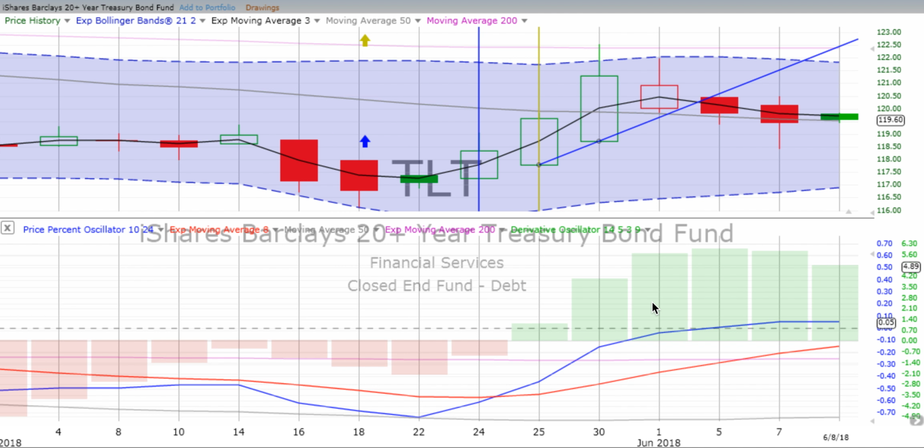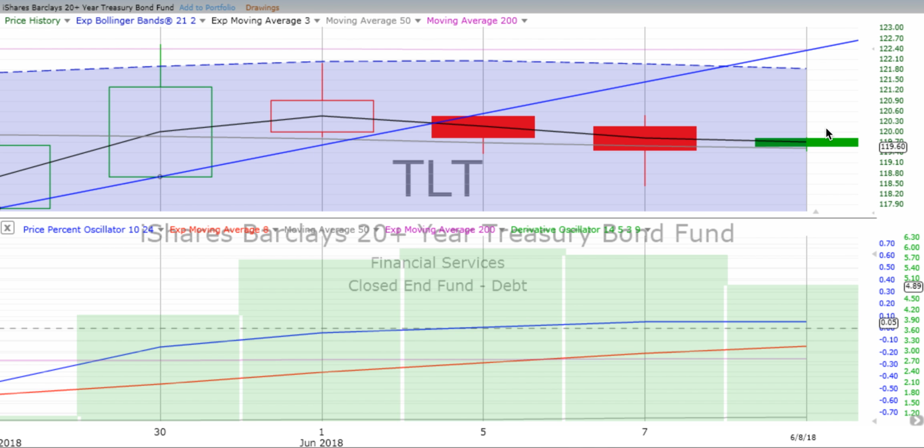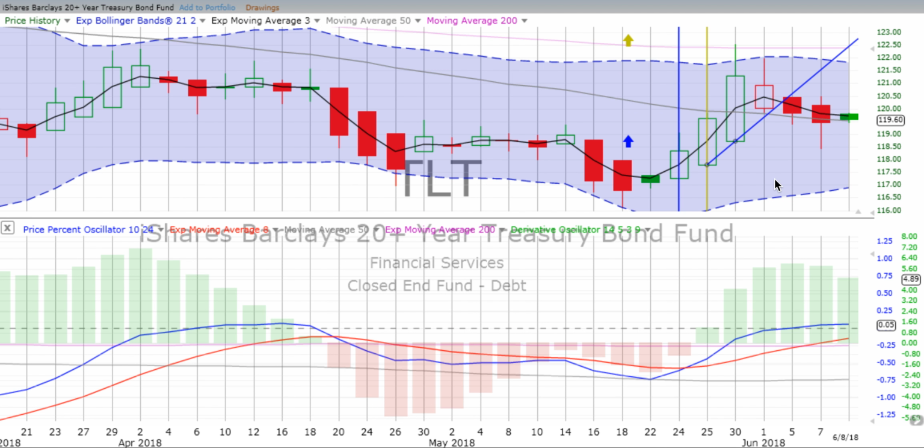What's the 2-day chart doing? Well, it's flat. Derivative oscillators losing momentum. Price percent oscillator, first day of the latest 2-day candle is a green. I'm trying to see if it's a green spinning top. Just what it is, it's hard to tell. It's just a small green candle. Derivative oscillators losing momentum. Price percent oscillator is not heading up at the same strong angle. It was pretty much sideways. So again, watch that very closely.